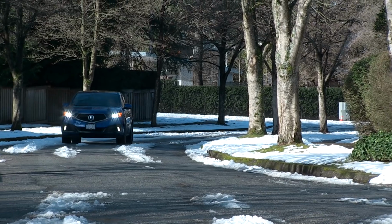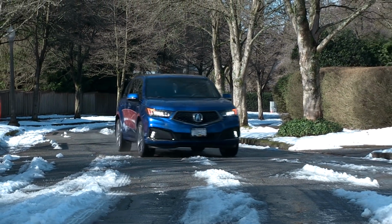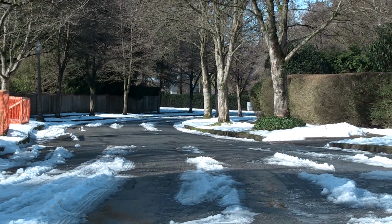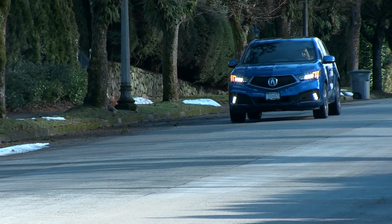And I think when you compare it, especially to German import vehicles, it's much less expensive. And I think that's one of the reasons why you see these everywhere. They've kind of got the perfect combination of people mover, luxury, and price.